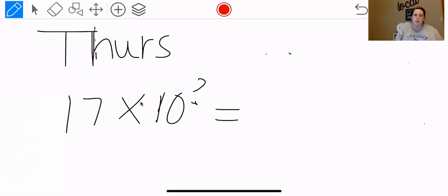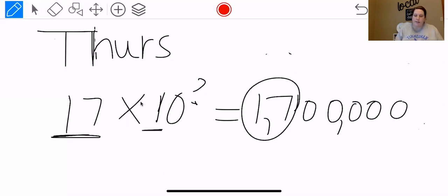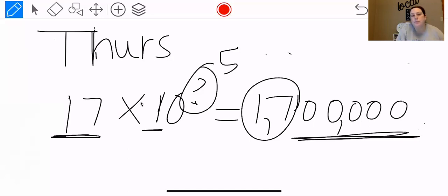17 times 10 to the question mark power, because we don't know, equals 17 and then 5 zeros. So 17 times 10 to the question mark power equals 1,700,000. The first thing I do is say, okay, I did 17 times 1. That equals that 17 right there. Then how many zeros do I have? 1, 2, 3, 4, 5. So this question mark has to be 5. Okay? So that's what you're going to do today.